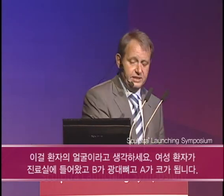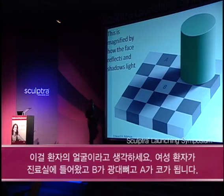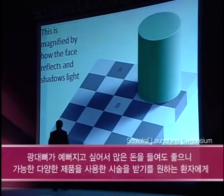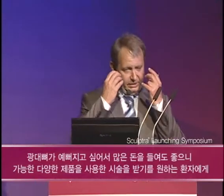This is a patient. Imagine it's a patient, and it's a female. And she comes to your office. And she says to you, doctor, my cheekbones, the B, the cheekbones, they're up here. And this is the mid-canthus, the A. That's probably her nose. I want to enhance my cheekbones and I want to pay a lot of money, and you may use as much product as you want. Because I think that looks nice and young. And that's what you do.